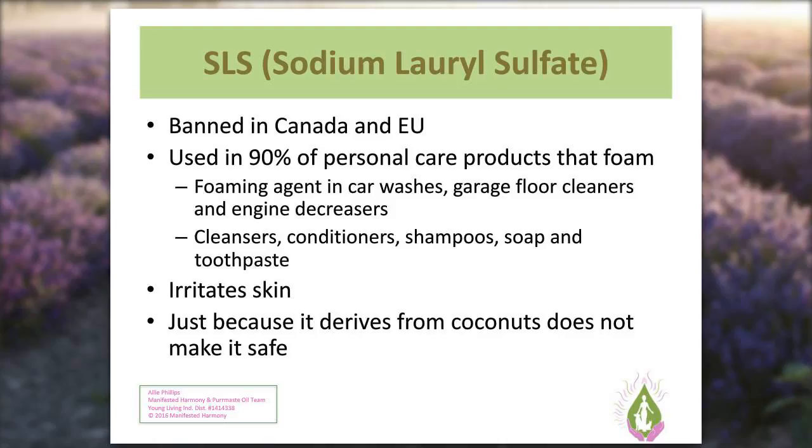Now let's go to sodium lauryl sulfate. SLS, this one is really what put me over the edge about a year and a half ago. It is one of the most dangerous ingredients that is used in cleaners and personal care products. It has been banned in Canada and the European Union. It is used in about 90% of personal care products, anything that foams. It is also the ingredient used in the car wash, you know how they squirt that foam on you, sometimes it's different colors and it looks really pretty. Yeah, it's sodium lauryl sulfate. It is the prime ingredient in garage floor cleaners and in engine degreasers. But yet it is in 90% of our personal care products, cleansers, conditioners, shampoos, soap, and toothpaste.